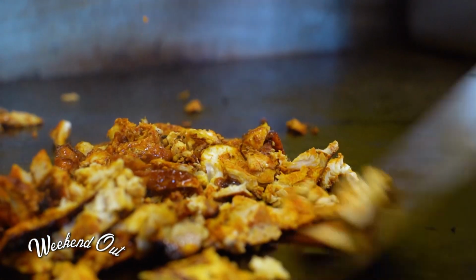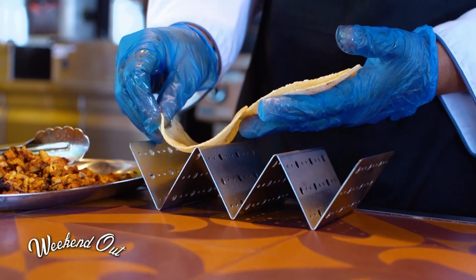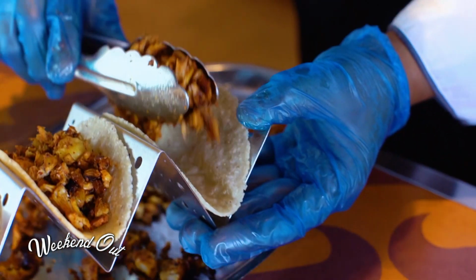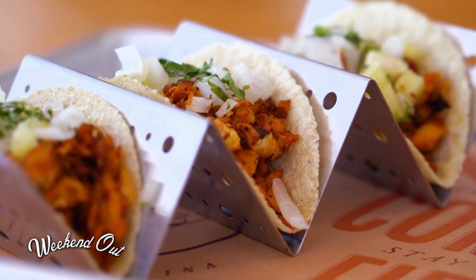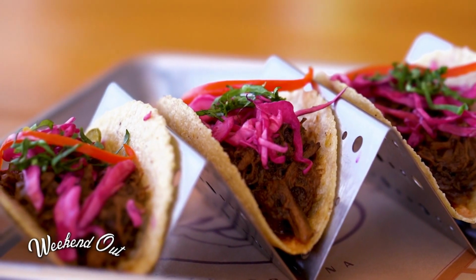The first dish that we will present to him is one of our best sellers and signature dishes, which is pastor chicken, which is marinated in a achiote base with dried chiles, mouth-watering. You order and it takes literally 2 minutes for this to arrive at your table. I've ordered 2 of their best sellers. Now this is their chicken al pastor and this is their beef barbacoa. I'm going to start with the pastor.